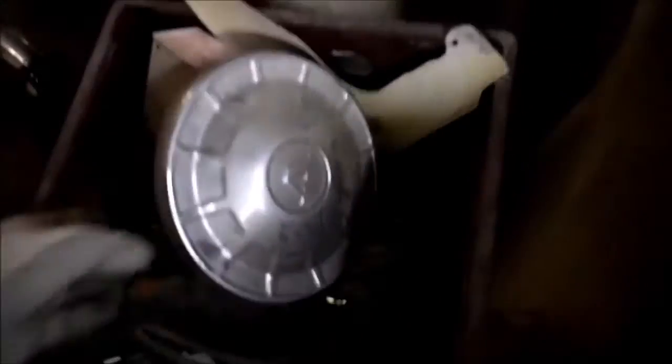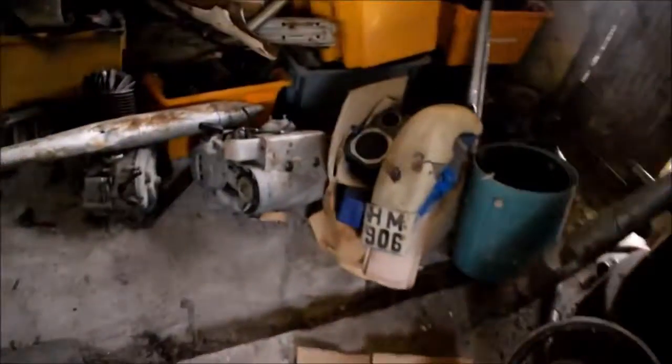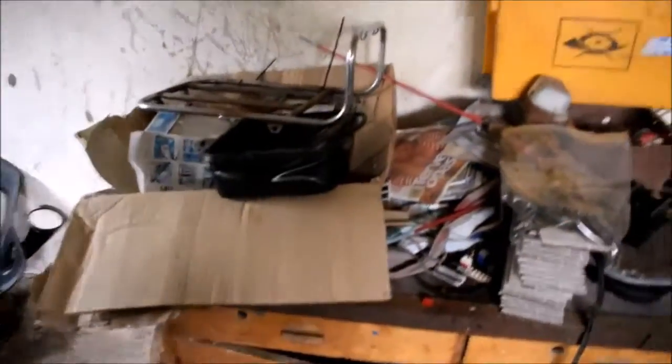What is this? A hubcap. Volvo hubcap. Nice. Nothing so interesting. Some Legos. So there were kids in here. Or maybe the owners just wanted to play with Legos. You never know. People are different.